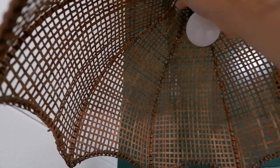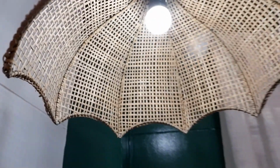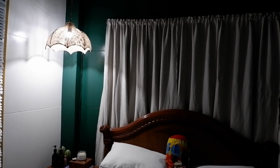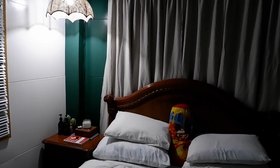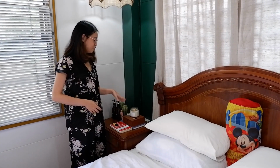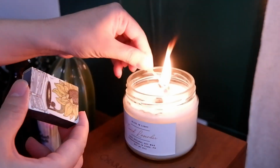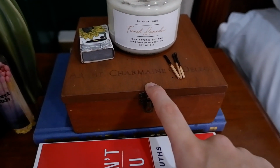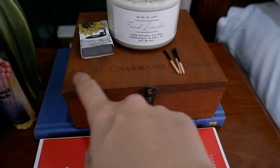This was also reused. It's a very old lamp and we just put a bulb on it and wiring, and it plugs to an outlet. So again, another native element. So I just have a candle here from Bliss and Light. And this is just a box that I got from my friend's wedding. And I just put some accessories inside.